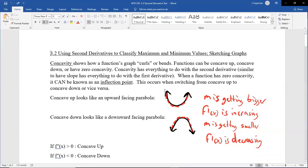So when you're in a region that looks concave up, you're shaped like this. When you're in a region that's concave down, you're shaped like this.